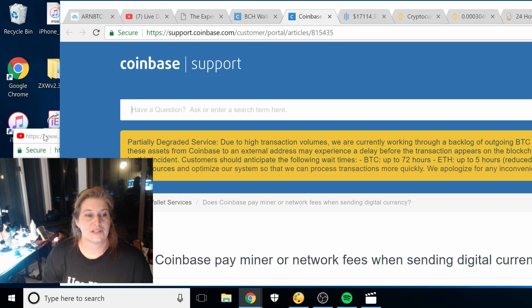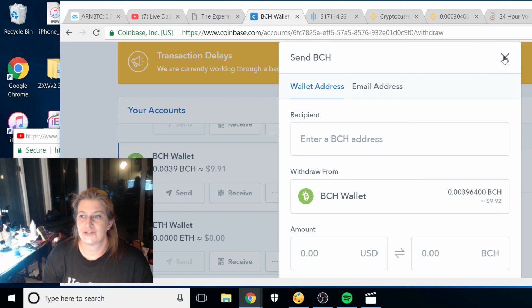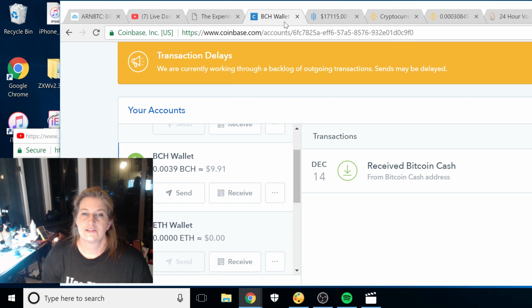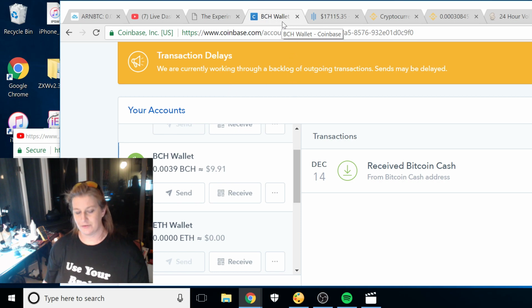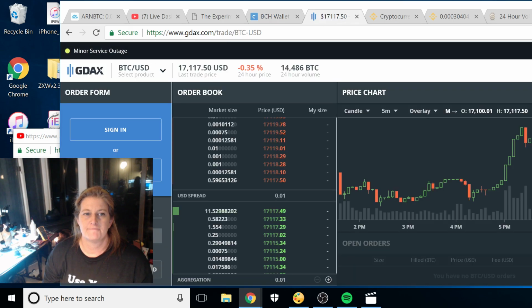So then the next question is, well then how do we actually get out of Coinbase if we can't just transfer out without paying high fees? So Coinbase itself is the front end, the retail storefront of an exchange called GDAX. So let's go to GDAX. We can just type in GDAX.com. And we can see a bunch of tradey stuff looking over here.